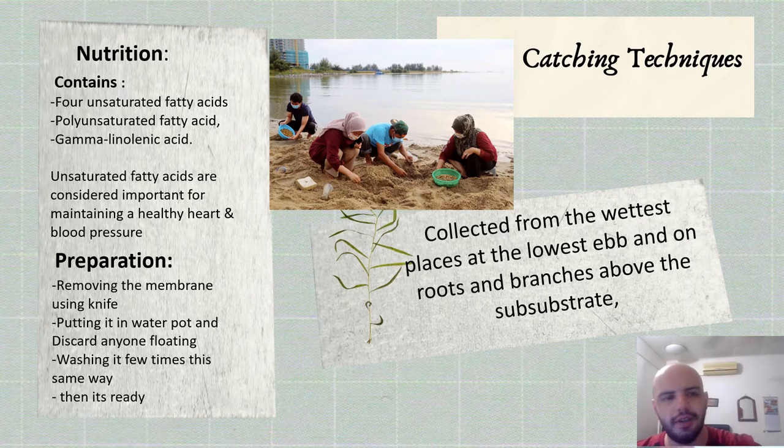For nutrition, siput sedut contains unsaturated fatty acids: polyunsaturated fatty acid, gamma linolenic acid. Unsaturated fatty acids are considered important for good health and for a healthy heart and blood pressure.